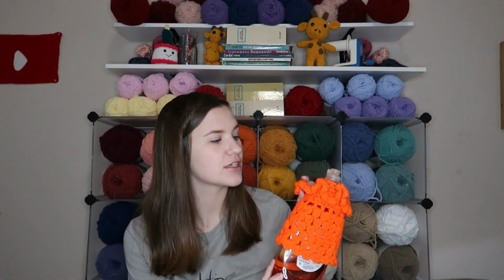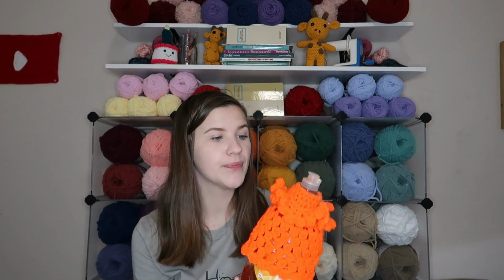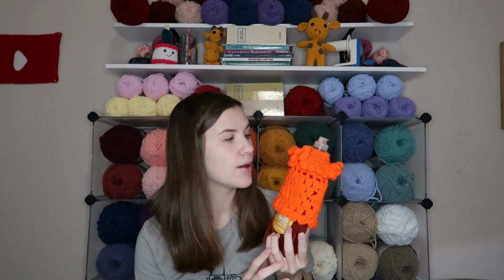So I just brought our whole dish soap in here because this is on our dish soap and we've had this for a very long time. But this was in fact made by my grandma as well. So I think it's kind of funny actually how our dish soap right now is orange and so is this. But that is this.